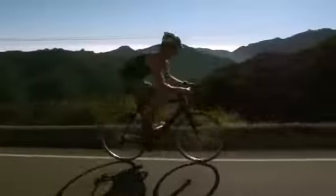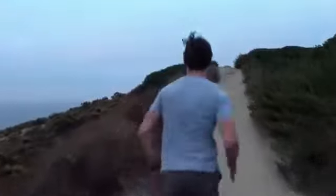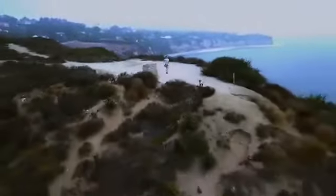Some of us were born to push the boundaries, to do things differently. Not just to walk our own path, but to run it, to swim it, to climb it. And wherever you go, we go with you.